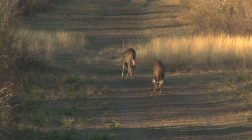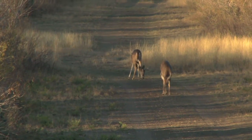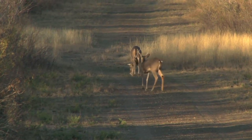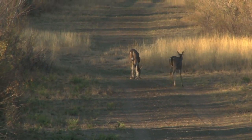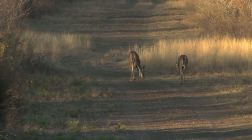Our young spike hasn't kept us waiting long, and as soon as he turns broadside, I'm going to take the shot. However, with 2 bucks out there, it's even more important that we're still and silent. If we spook the other buck, our spike will surely bolt with him. At the moment, both seem unconcerned and at ease. I just need to wait for a shot to present itself.